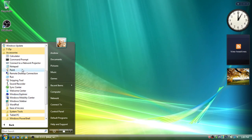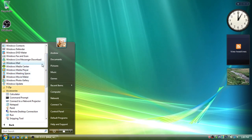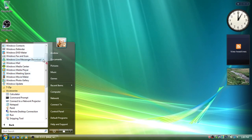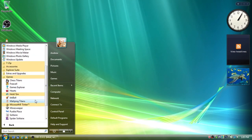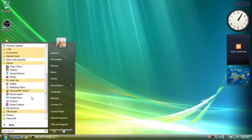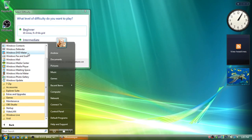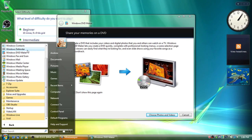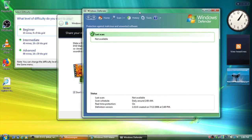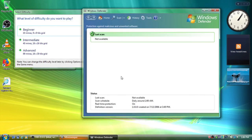Oh, my computer fan is spinning up. Let me see. We're going to first play with, sorry, this is bad. There's nothing much to play with. There's some games, like this Minesweeper. There's DVD Maker. There's Defender. Okay. Oh yeah, I saw this in the commercial. Yeah, I don't have any CDs.